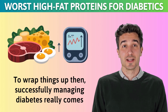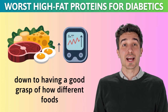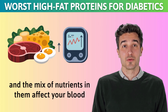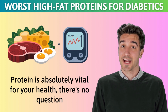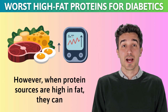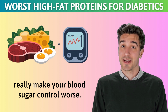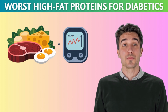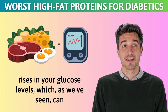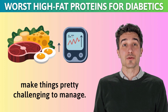To wrap things up then, successfully managing diabetes really comes down to having a good grasp of how different foods and the mix of nutrients in them affect your blood glucose. Protein is absolutely vital for your health. There's no question about that. However, when protein sources are high in fat, they can really make your blood sugar control worse. These high-fat proteins often cause those delayed but significant rises in your glucose levels, which, as we've seen, can make things pretty challenging to manage.